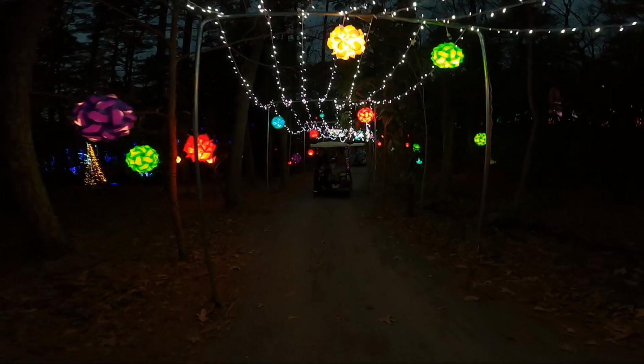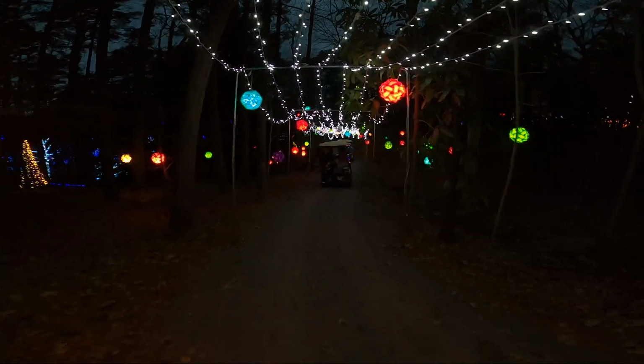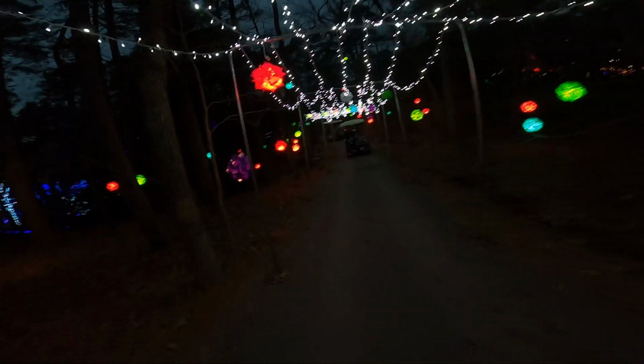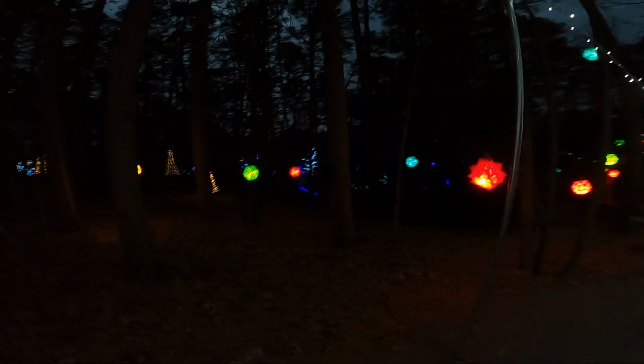We almost got ran over by the golf cart brigade over here of tours. This is nice, little canopy lights. What do you think, babe? No comment? No comment. It's a cool area over here.